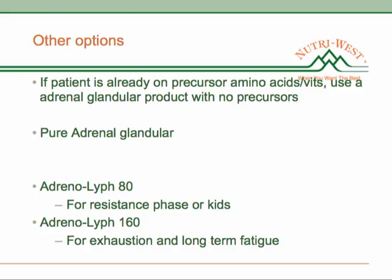And then if you need just pure adrenal glandular, so the clinical scenario would be if you have the patient already on B vitamins and minerals, you already have all that in place, you just want adrenal glandular to support them. There's Adrenal Life 80 and 160. These are sort of mid-range potency. So Adrenal Life 80 can be used in the initial resistance phase or for children. 160 is more potent, so you'd use that more for exhaustion, long-term fatigue, and you can go between those two depending on the clinical scenario. But they're just adrenal glandular on their own, whereas the DSF, the Core Level Adrenal, the Adrenal Life Plus, all have vitamins and minerals built into the product as well.